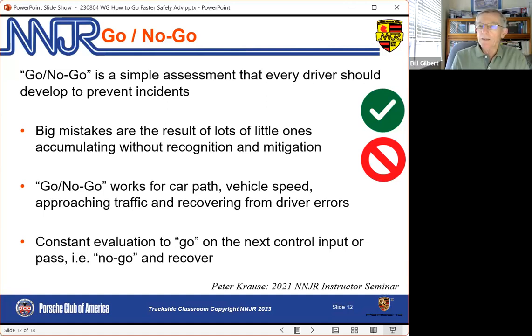And Peter stresses how important it is to get the habit developed of saying no go if something's wrong. That may be when we turn in, which is always a good point, but it may be when we first got on the brakes and we realized that, gee, the car isn't stopping like it normally does. Or maybe I got on the brakes too late and now I need to adjust.